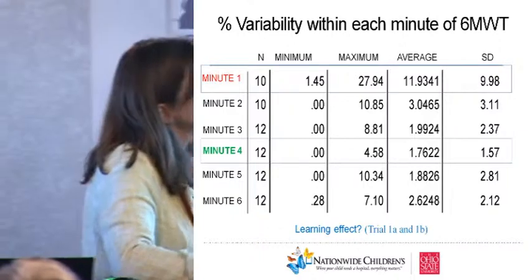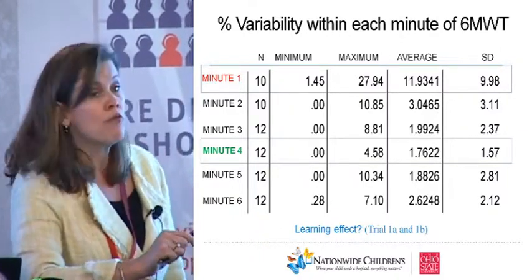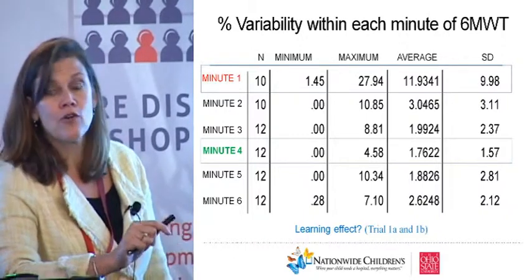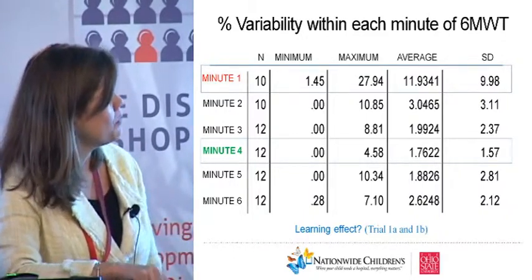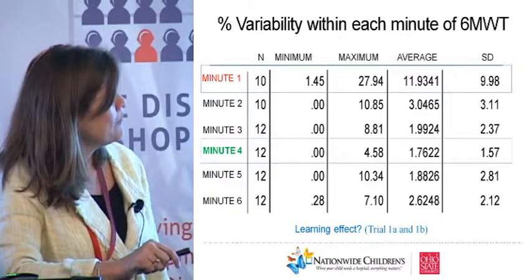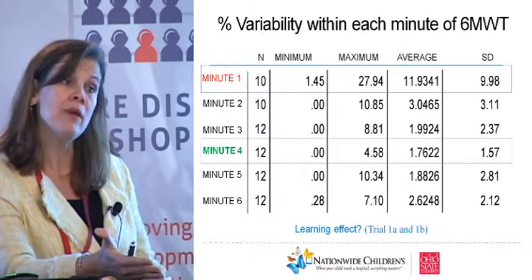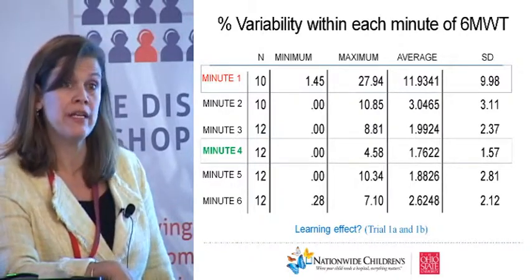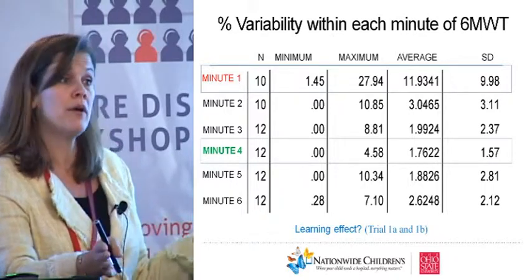So we looked at the variability within each minute of the 6-minute walk test, and they all start out running, or else they're mad and they start out crawling along. So the first minute is incredibly variable, and it really is not appropriate. What we're deciding for boys with muscular dystrophy, perhaps a 4-minute walk might be a better compromise. It has less variability. It's easier on them, but yet still gives a meaningful amount of time.